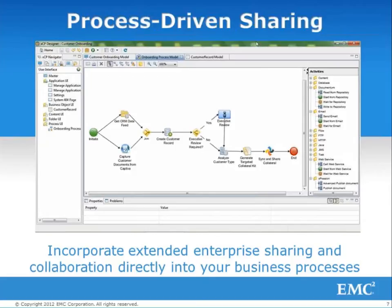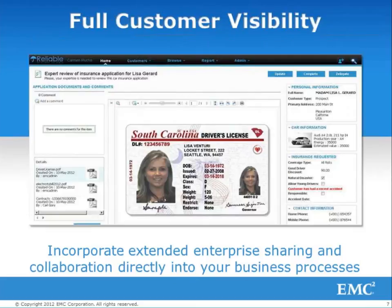And we can also use sync and share technology. This is an example of EMC simplicity being driven from a business process. So we can actually move a file from Documentum to an external collaborative share that's synchronized with any of their mobile devices. So again, business process is a key enabler here around collaboration.